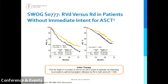So how did we arrive at the initial 3-drug induction treatment? It was primarily based on the SWOG S0777 study, where RVD was compared to RD as part of induction. One critique of this particular study is both transplant eligible and ineligible patients were included, and patients actually had a deferred transplant strategy. Here, the bottom line is that the 3-drug combination won the day in terms of PFS as well as overall survival. But I can tell you that many of us, even at that time when the study read out back in 2016 and 17, had already moved on to 3-drug inductions for the majority of our patients.